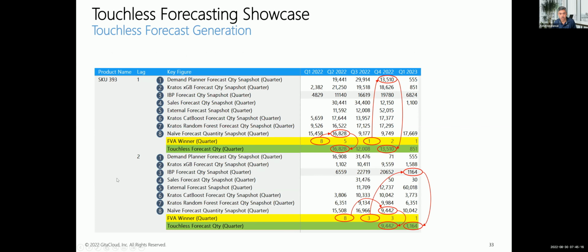See how this behavior changes when you are in lag 2. Lag 2, you're going 2 lags out. So when naive forecast is the most accurate, you skip and say, well, what was the naive forecast 2 quarters out? Grab that into the Touchless. Here you see IBP was the most accurate. So we go 2 quarters out, take the value in IBP forecast and put that into Touchless. So hope this is clear.